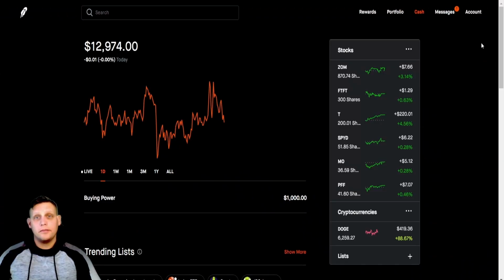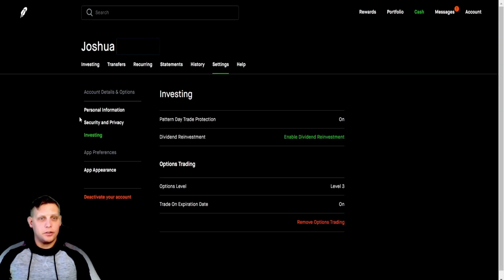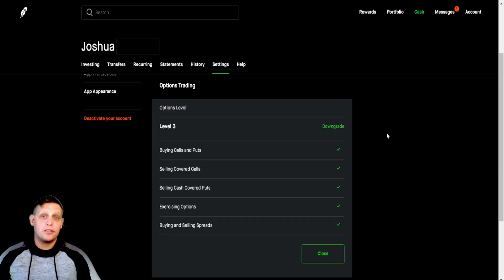So if you're using Robinhood and you haven't unlocked options yet, you can do so by going to accounts, down to settings, and then down to investing, down to the option level, and you can apply to change your level to 2 or 3 to have different levels of option trading.